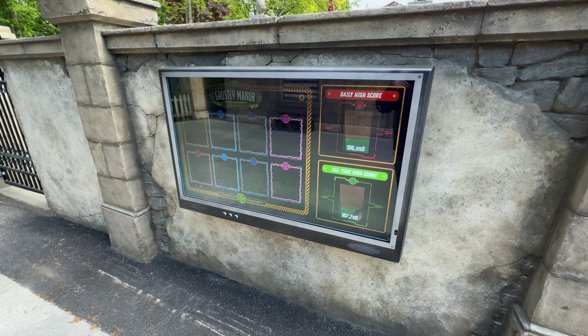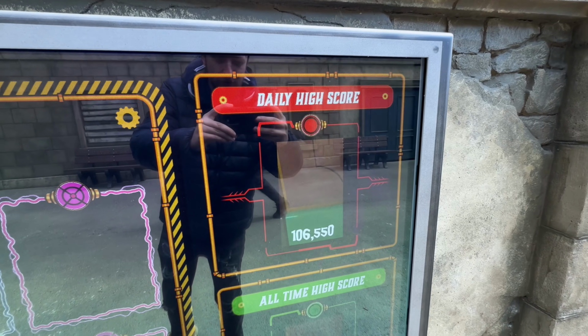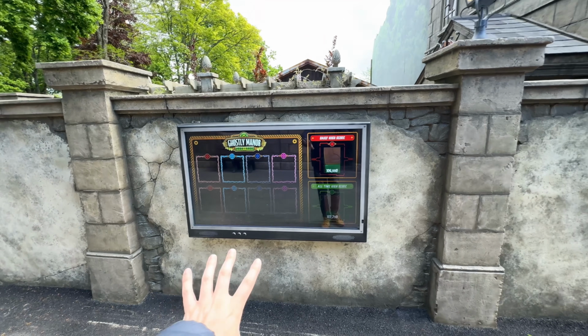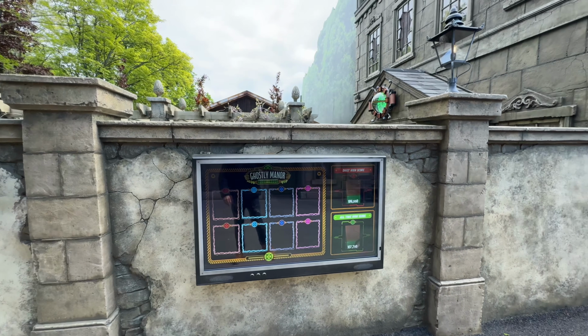I've got the Ghostly Manor scoreboard here. My daily high score right there, all-time high score. I'm the only person who's done it, so you've got to beat that. It's not going to be too difficult. I was kind of filming for the first couple of scenes. I'm just going to come out and say it. That is the most immersive dark ride in the country, hands down.